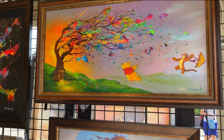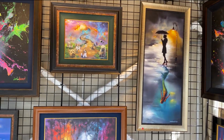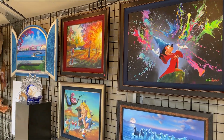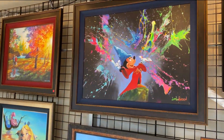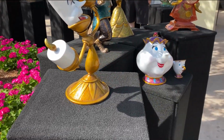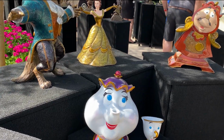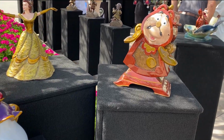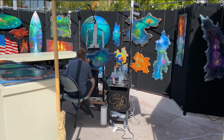We have some Jim Warren pieces here, and remember, these are originals. So when you come in, don't touch the art, because sometimes they are originals, sometimes they're prints, but all these are originals in this booth right here. But look at that Fantasia Mickey. More bronzes here from the Promenade. Like I said, it's over at the Boardwalk. They have a gallery, and you can find all these items once this festival's over at the gallery, unless they've been sold. And sometimes when you come, you're lucky enough to find artists working on pieces.